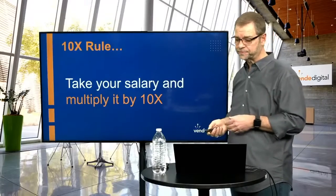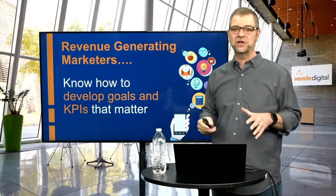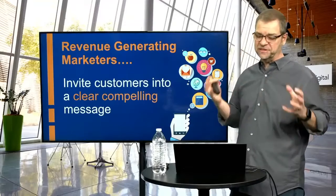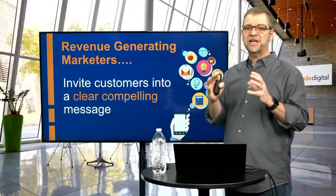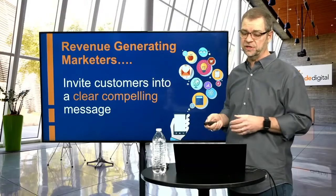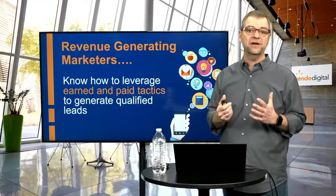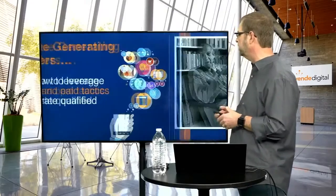All right, so summarizing on this concept of revenue generating marketers, you need to really understand how to develop goals and KPIs, and how to turn messaging into something compelling that creates curiosity, right? Understand that words are what make people buy things, and make sure that you're intentional about the words that you create. Revenue generating marketers know how to leverage systems and playbooks to their advantage, and understand how to leverage earned and paid tactics. So it's not one or the other, it's both of those things working together.